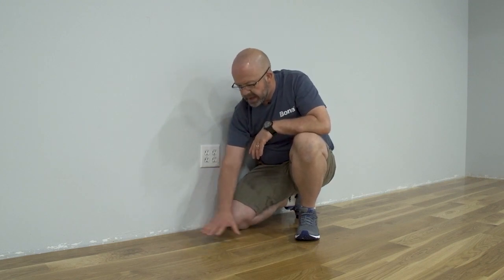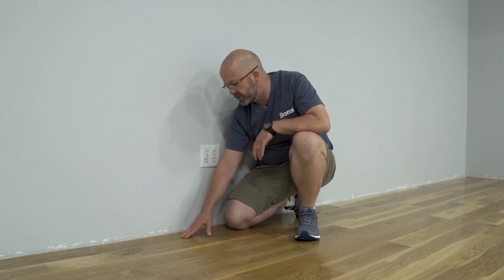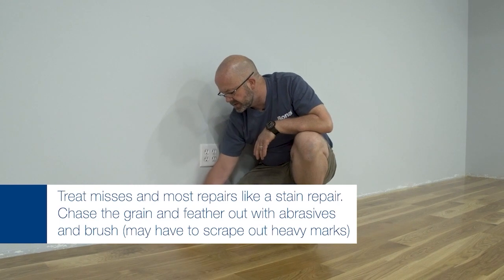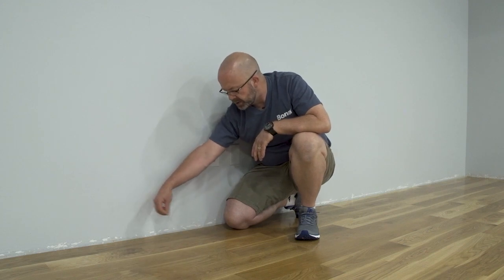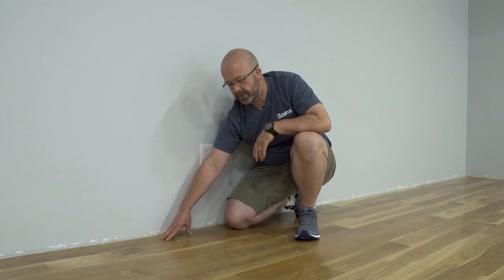So this is the area where we had the miss, right in this area. When we applied our first coat, we completely missed this, and we had a big mess throughout here. So we treated both of these like stain repairs. We took our sandpaper. I didn't have heavy marks on this one, so we just took our sandpaper, chased the grain out a little bit, took our maroon pad, chased it out a little more to feather that out into the floor, and then took some more AmberSeal and brushed that out and feathered it out to chase the grain as well. That repair came out great.